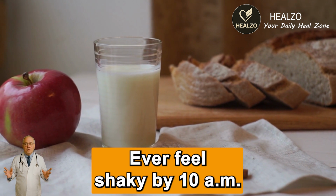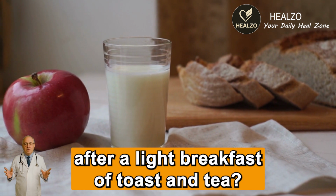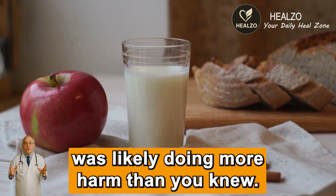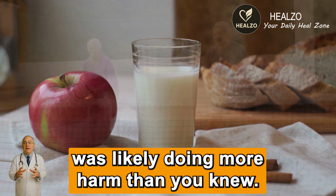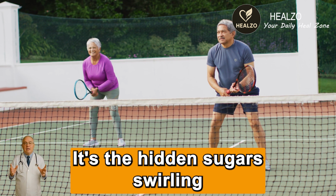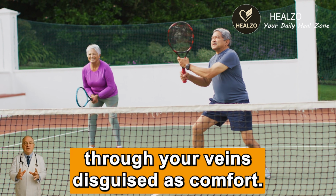Ever feel shaky by 10 a.m. after a light breakfast of toast and tea? That light slice was likely doing more harm than you knew. It's not the cinnamon that's the issue. It's the hidden sugar swirling through your veins, disguised as comfort.